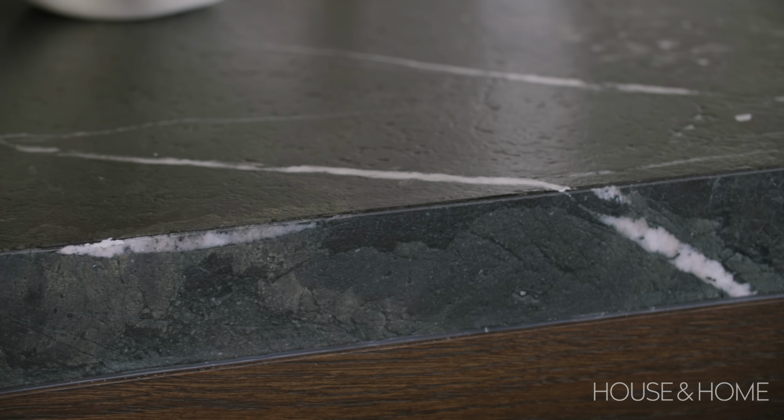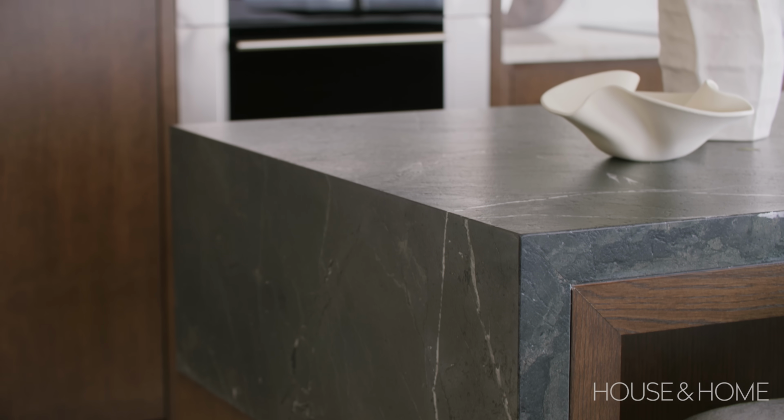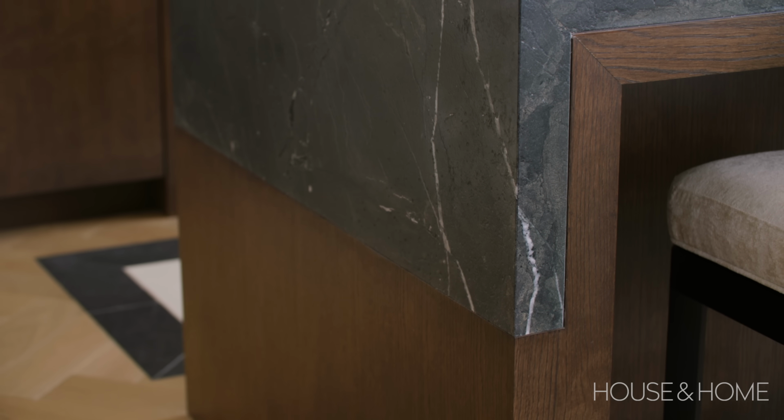Starting with our countertop edge detail, instead of going for the more traditional style of waterfall that goes all the way down to the floor, we decided to cut it at a halfway point to just make it a little bit more interesting and different.